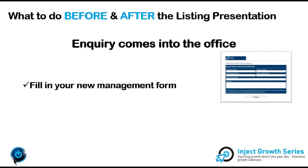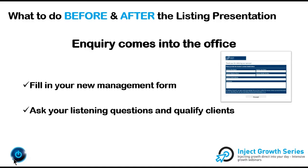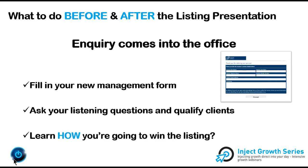So fill in your new management checklist form. There's the Inspect Real Estate IRE BDM checklist that you could have up there. It's the name, the phone number, the email. You also need the address, and be sure to be asking about a date with regards to when they plan on moving out, and ask your listening questions to qualify the clients. If you don't want your front desk person, your reception or whomever is answering those calls on your behalf, to be asking these questions, you are better off asking them yourself. So just get them to get the basic information, and then you can take care of the rest.